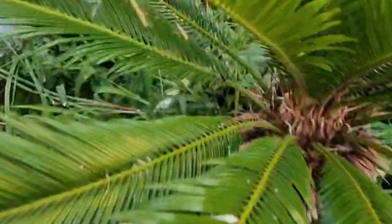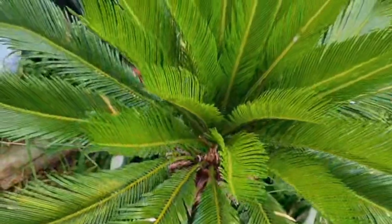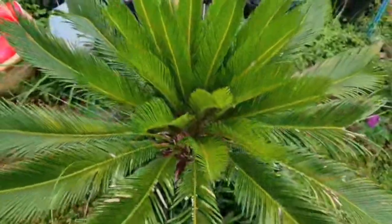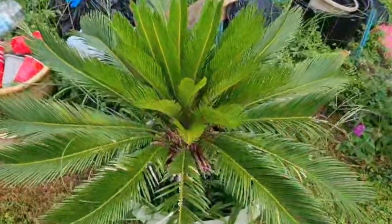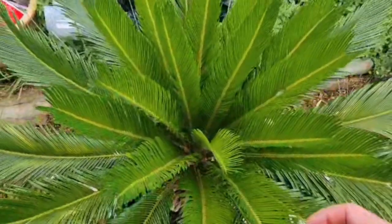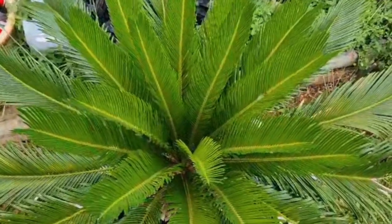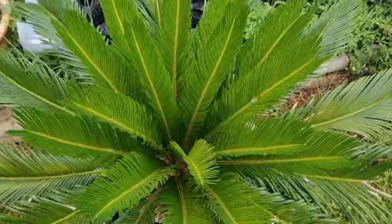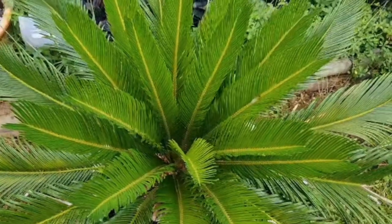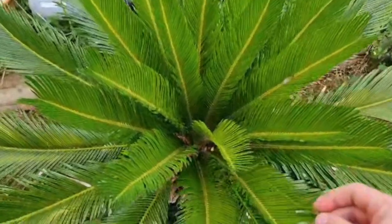Oh my gosh, it's a lightning bug. I haven't seen one of those in a long time. This is my sago palm. It just put on some new growth and I love this thing. I've had this for, I want to say 10 to 12 years now. I bought it when I went to Florida. It's just beautiful. Last year it didn't put out new growth.